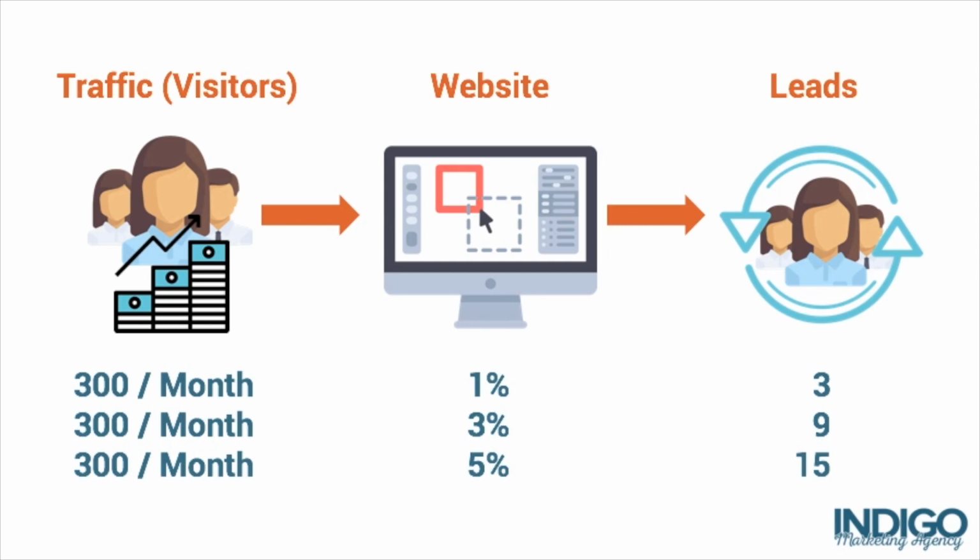So the typical conversion rate for an advisor's website is only 1 to 3%. So that's pretty dismal.